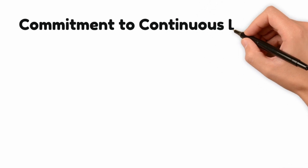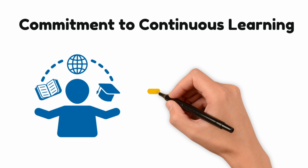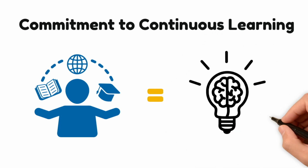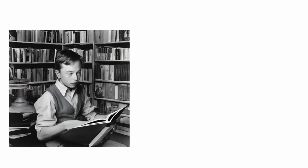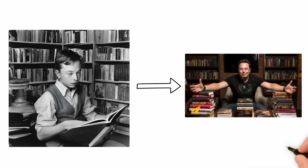One of Elon Musk's most remarkable traits is his commitment to continuous learning and self-improvement. He firmly believes knowledge is power, and that the key to innovation lies in constantly expanding one's understanding. This isn't just a belief that Musk preaches, it's a principle he lives by. From a young age, he would consume books at an astonishing rate, often reading 2 books in a single day. Even as he's gotten older and busier, he still makes time in his schedule to learn, whether through reading, conversing with experts, or taking online courses.